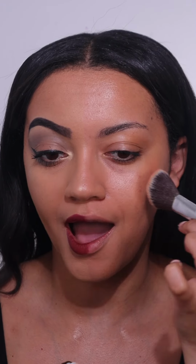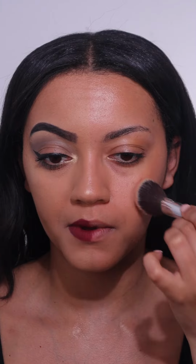So when I was a teenager, I actually didn't used to bronze or anything like that because I didn't really know much about it, but now we know. So I'm going to use the Drunk Elephant bronzing drops, and right now I love a very natural bronze. As a teenager, I never used to wear blush, but I am a blush addict now, and I like to place this quite high up on my cheekbones.